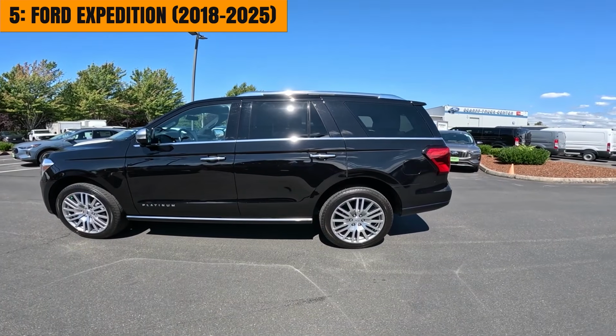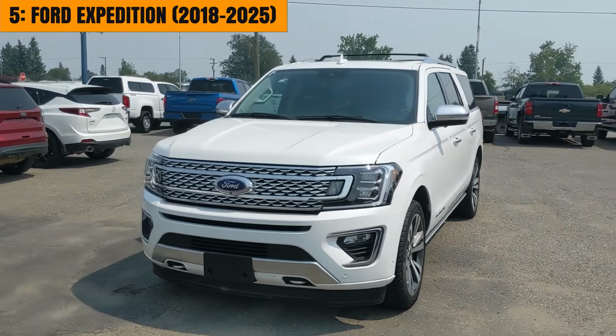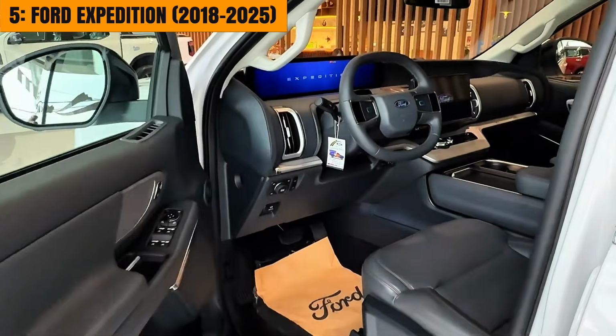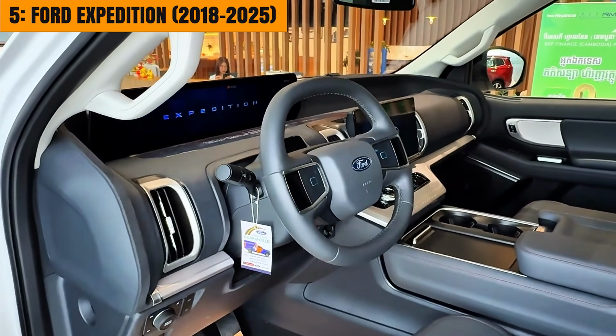Fuel economy sits around 17 to 20 miles per gallon combined, the price of twin-turbo V6 power and 9,000-pound towing capacity. The Expedition delivers American spaciousness, genuine luxury, and surprising performance.